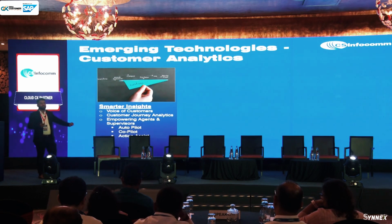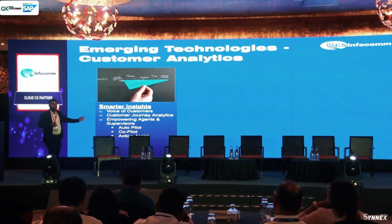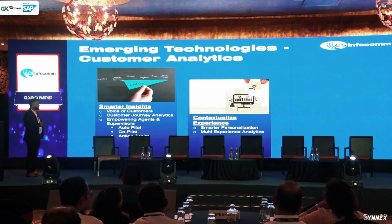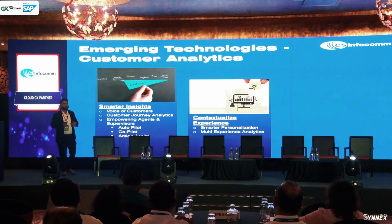The best example which I spoke about in my panel discussion is the agent assist. Today, it is such a beautiful tool that you have. Today, we know that training is a restriction, right? When I say it's a restriction, you cannot have training done every time. But yes, you can use platforms like knowledge management. You can use platforms like these which can ensure that you have real-time data or insights available to your agents and supervisors. Contextualized experience, smarter personalization, multi-experience analytics.